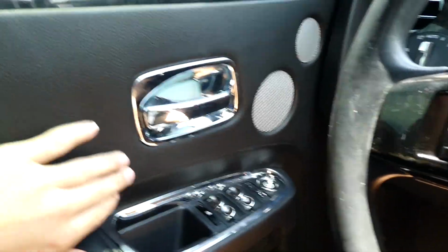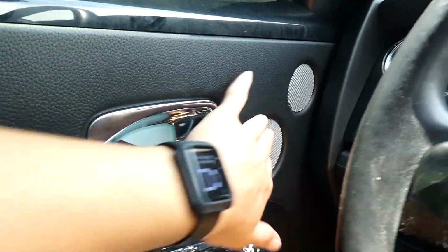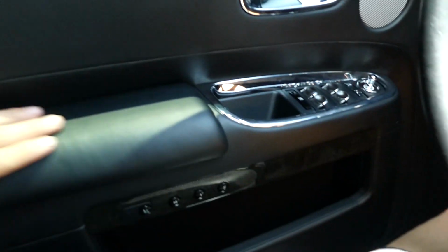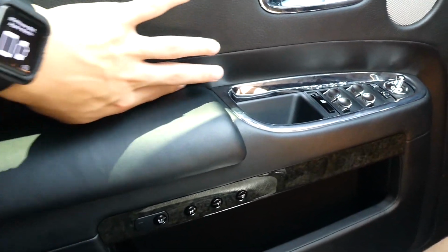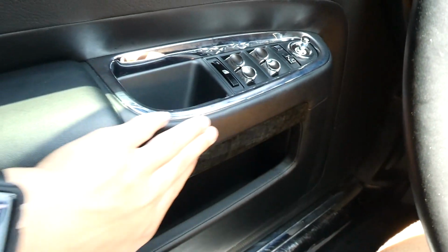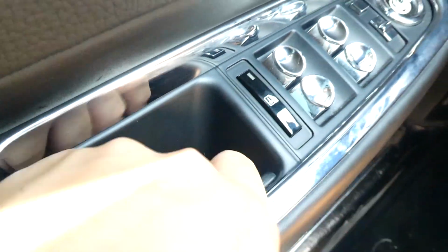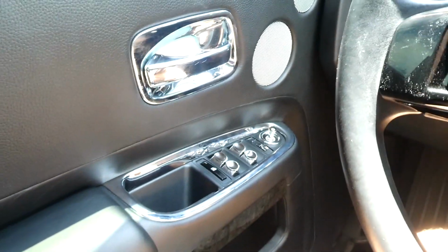The handle is finished in beautiful chrome with the accented light behind it. Your dual speakers as well as wood grain over the top. And below that you have a nice leather armrest as well as leather up top and in between here. The leather also wraps around down and up through the door panel and around the window switches. You also have a little cubby right here. Does not go all the way through, but you can store a key if you'd like, or little knick-knack things.